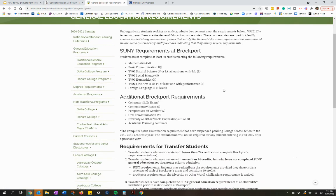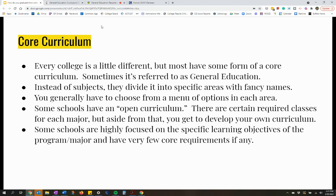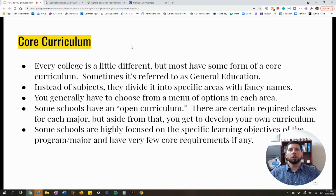Brockport is kind of the same thing. Here they actually name the areas in ways that you would recognize: natural science, social sciences. That's how it's broken down. But you've got to take two from each of these areas, and then additionally you've got to take something in here. So that's what it looks like as far as the core curriculum goes.